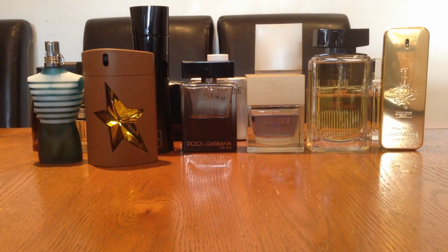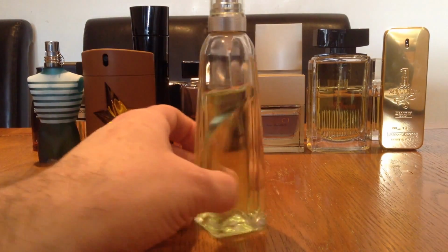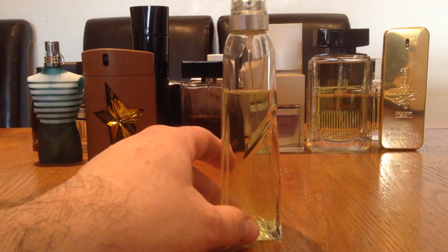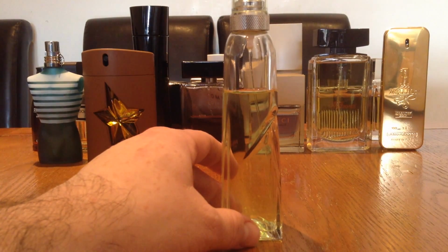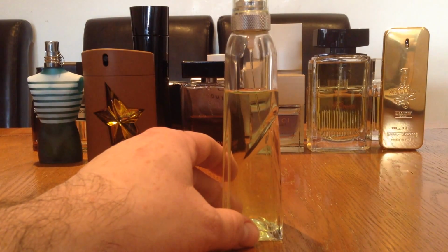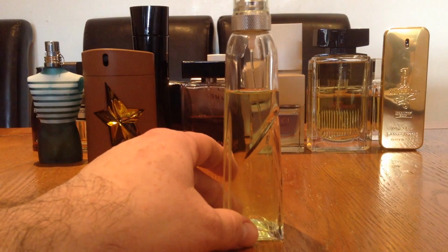And the next one's another one from Thierry Mugler, although this is a very different type of fragrance from Thierry Mugler. This is Mugler Cologne, which is really a fresh, sort of out of the shower type of smell. This is a great alternative to Creed's original Vetiver, if you've come across that fragrance. I know this one's £30 for 100ml in the UK, and it's got three of my favourite notes.